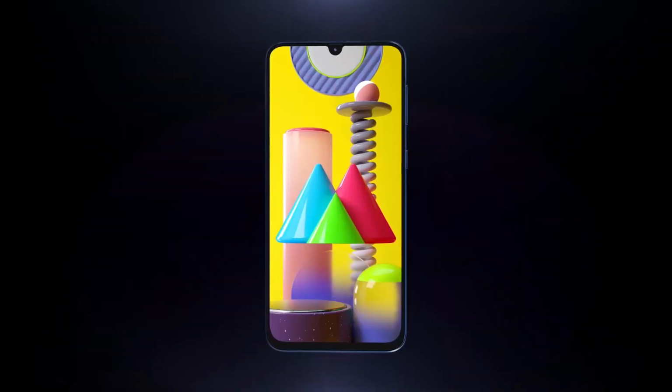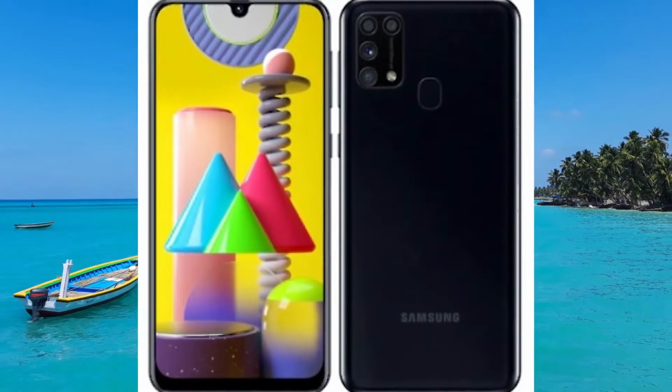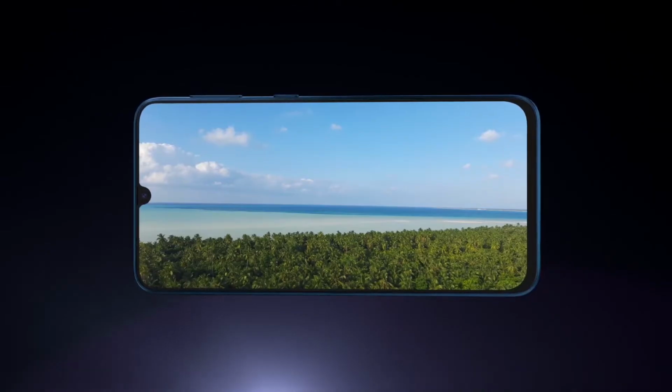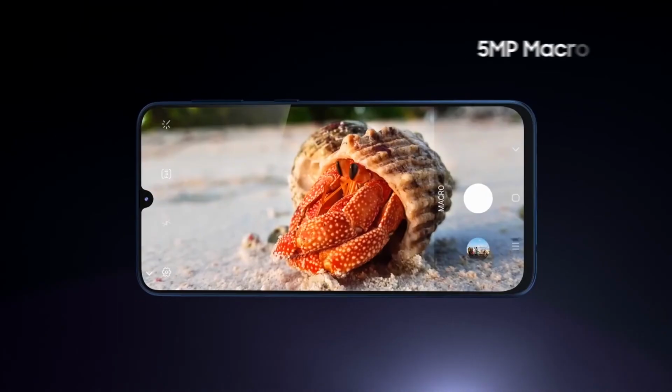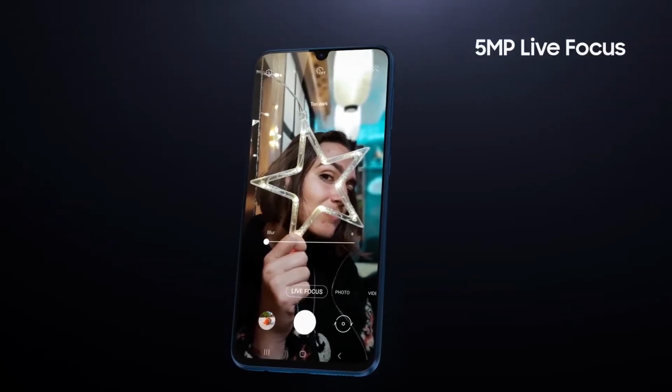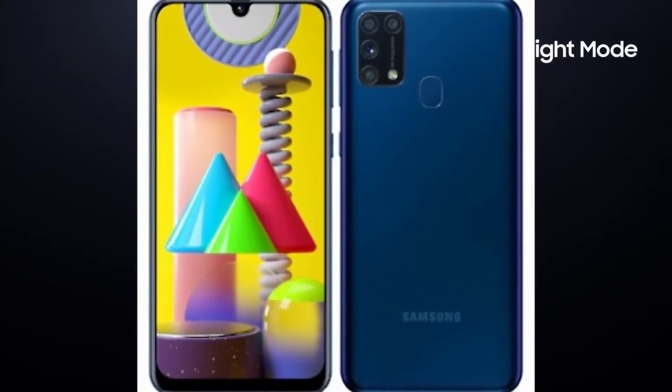The Galaxy M31 Prime Edition comes in a single 6GB with 128GB memory configuration, priced at $225 and €190, and has a three color option: ocean blue, space black, and iceberg blue. Amazon says there is a 64GB variant as well, but it's not mentioned in Samsung's press release or on its official Indian website. The Galaxy M31 Prime Edition will go on sale in India on October 17th through Samsung's online store, Amazon.in, and selected retail stores across the country, but Amazon Prime members will get a chance to buy it a day early.